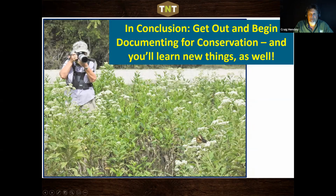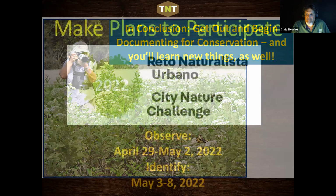So in conclusion, get out, begin documenting for conservation. You'll learn new things as well. You'll be contributing. And you have to ask the leaders of your chapter, but you can actually document some of that time. I won't go into details of that because I'll just screw things up. But that can be very useful for getting hours, and beyond the hours, it's just the fact that you're contributing to the natural world.